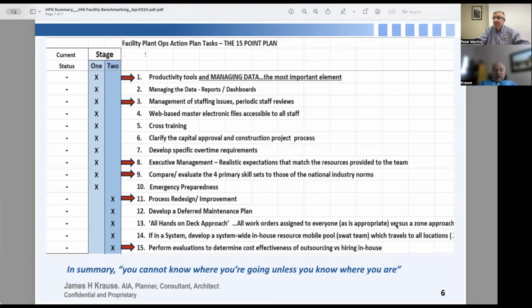Right. Getting the 4 primary skill sets in the right zone, I think, is very important. And again, that's a pretty consistent number. And if we're not properly aligned in that area, then that is an important task.